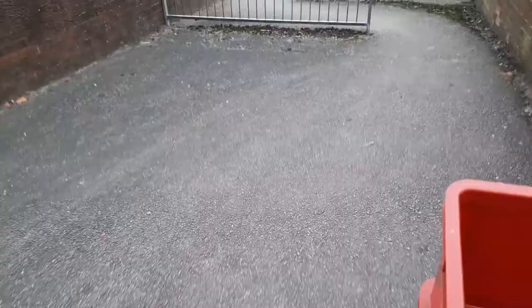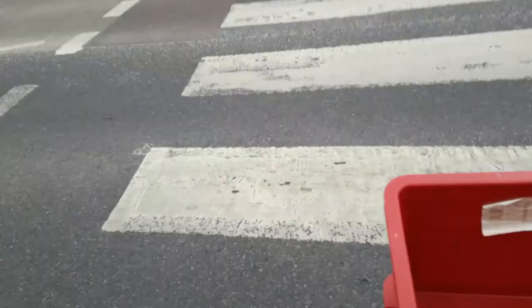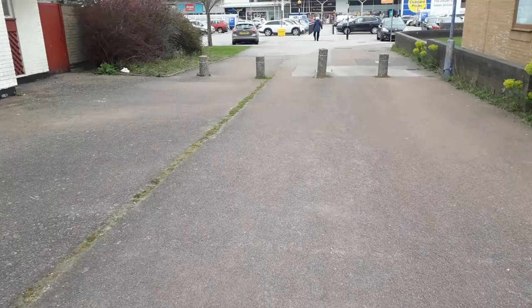So negotiate these barriers now. I'm gonna stop. I can normally do it. I do run into them. Then we've got a pedestrian crossing. I'm on a bike. Do we care? I don't care. Tesco land. So don't forget, within a mile of this, there are, I don't know, more supermarkets than you possibly need.